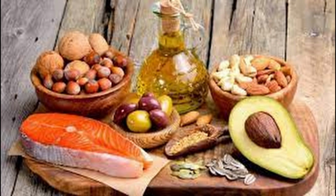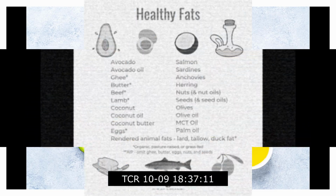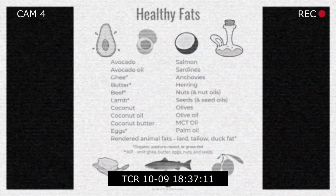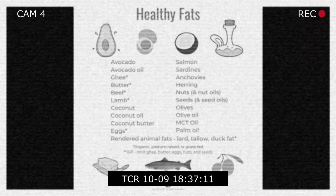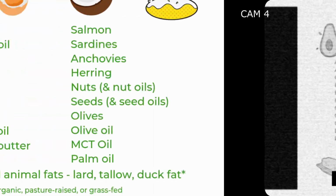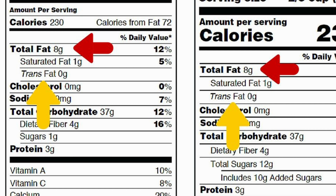So healthy fat food sources are like your avocados, your nuts, olive oil, coconut oil. I can't leave out coconut oil. They can be beneficial to your heart health. Saturated and trans fat, on the other hand, should be limited as they can contribute to heart disease. So always check the nutritional facts on fats.